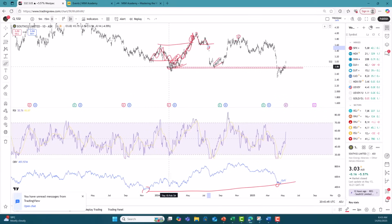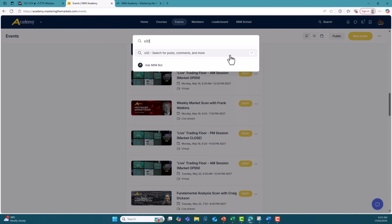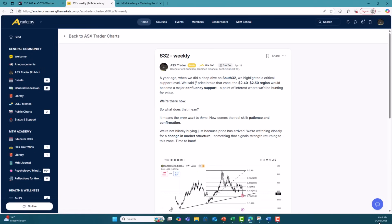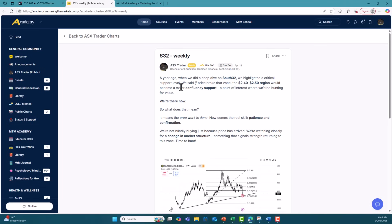But anyway, looking back over a year ago, we identified that if we lose this support, the 240 zone is a huge level of support. That's what I talked about a few weeks ago, and then I combined it with weekly. Yeah, here we go. On April 18th, almost a month ago, when we did a deep dive in South 32, we highlighted a critical support level. We said that if it broke that zone, the 240, 250 region would become a major confluence.